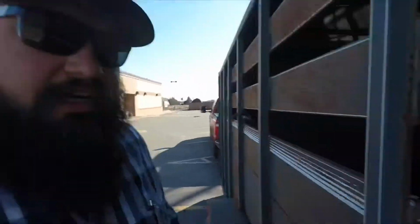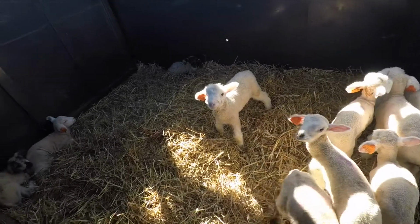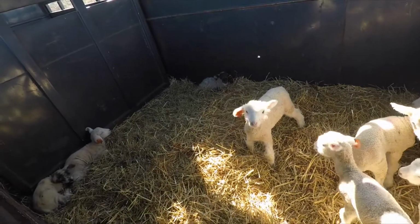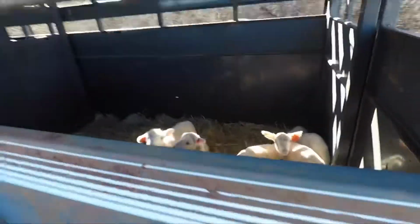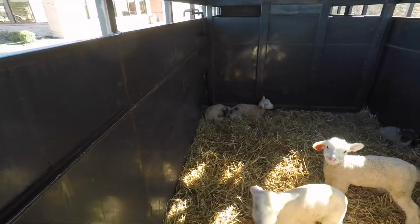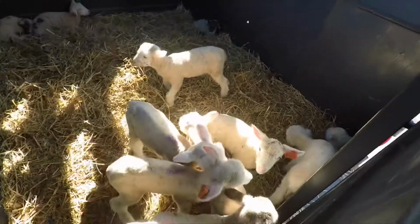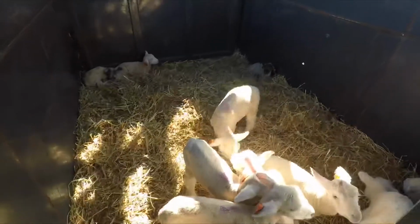Okay, just stopped to check on the lambs, see how they're doing. They've been in the trailer about an hour or so. Just wanted to give them a check. Everybody seems to be doing fine, so I'm gonna get some fuel and then start heading on back home.